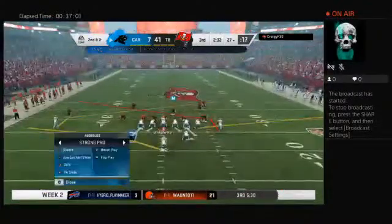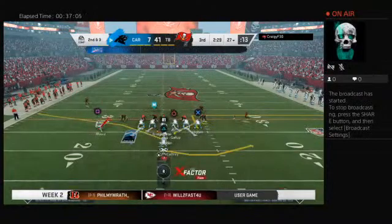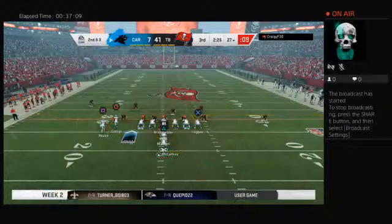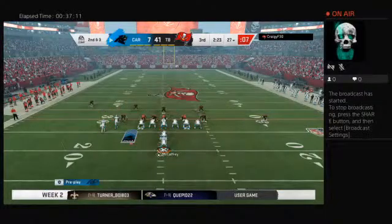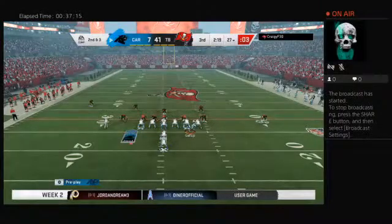Here's 2nd and 3. Watch the ship. Watch the ship. Hey, right stone. Drive on. Hey, Mark 52. Mark 52. Go. Chin up. Chin up.